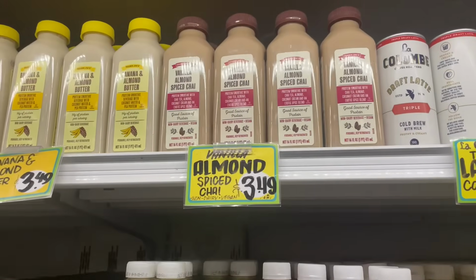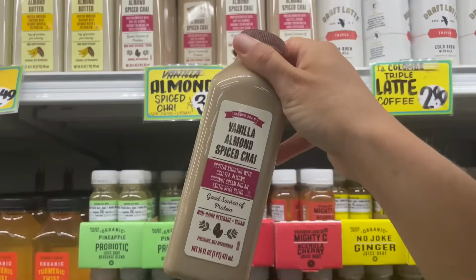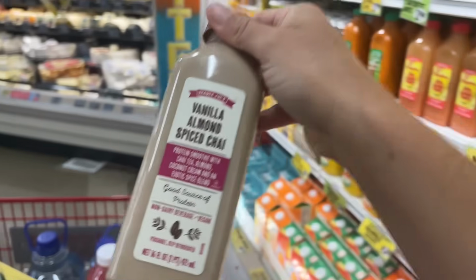Okay, and these are really good. These vanilla almond spice chai. They're $3.49, but these are packed with protein. So I'm gonna get myself 2 of those so I can start my morning with a protein boost without having to make a smoothie.